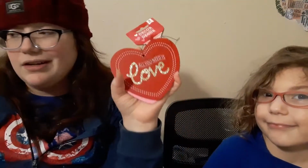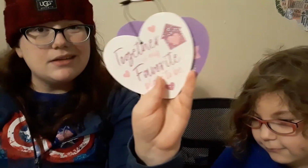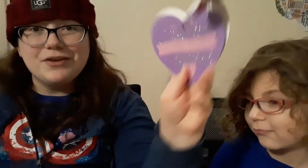One says, all you need is love. And I absolutely love that saying. And the back says, I picked you. This one is, together is my favorite place to be. And it has a little house, which is really cute. And then, oh, this one would be cute for a kitchen. It says, I love you more than brunch.